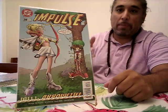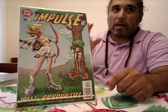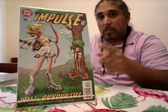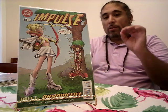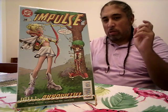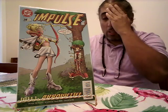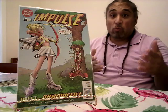I know that I have almost the whole Impulse run. But the thing about it is, on that run that I bought from a collection, I'm not sure if this issue was in there because there were like 3 issues out of that run that were missing. I forgot what numbers they were, so I don't remember if it was this one. It's been a long time since I even went through that collection. So yeah.